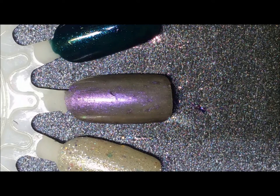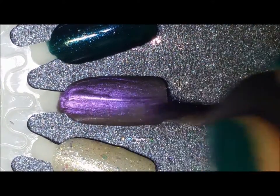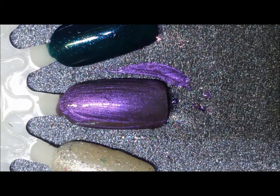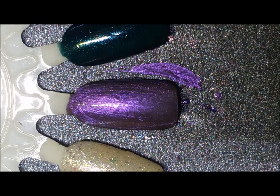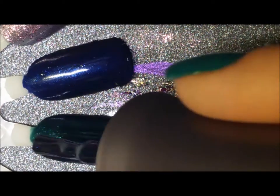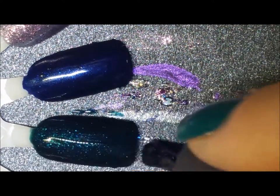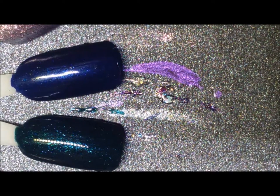Okay, second coat of Something to Blog About. Did go a little thicker on that second coat. Too much came out. Okay. Second coat of The Big Reveal. And now these glitters, in certain lights they look teal, green, and in other lights they look blue. So kind of like a shade shifter.